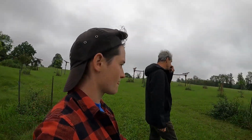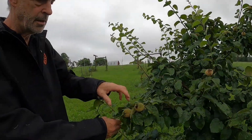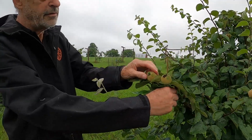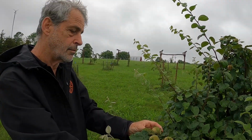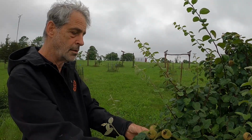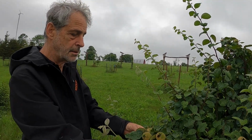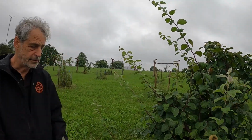There's some quince here. Quince is a pome fruit, so it is also susceptible to fire blight. It's fuzzy, which is a really good thing because one of the pests we have in the orchard is called plum curculio. It's a little bug that bites and lays an egg in the fruit, but they don't like the fuzziness, so they don't bother the quince.